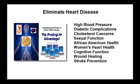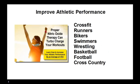Cognitive function. Anytime that you improve blood flow to the brain, you're going to improve cognitive function. Wound healing. The endothelium, nitric oxide, and L-arginine are all involved in the wound healing process. Stroke prevention. So again, there are so many niches that you can go down with regards to this overall marketing strategy of eliminating heart disease. And then when you get into athletic performance, that is just huge.